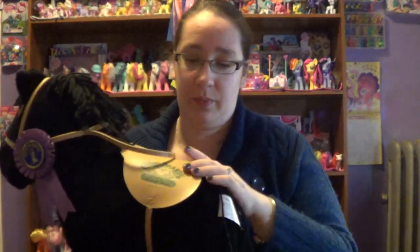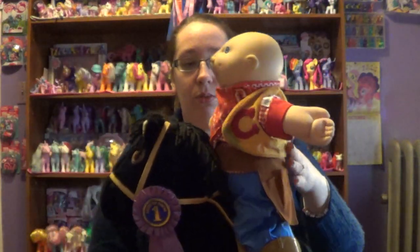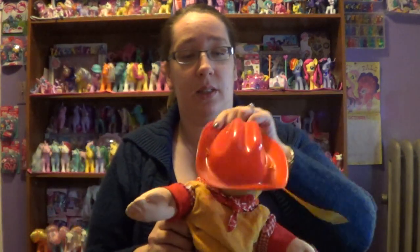And he never wants to keep his hat on. And then he can ride the horsey. So this is really cute. Like I said, I don't collect Cabbage Patch Kids at all, but I thought it was really cool. It's a neat set. Like I said, I only paid like 20 something dollars for it.